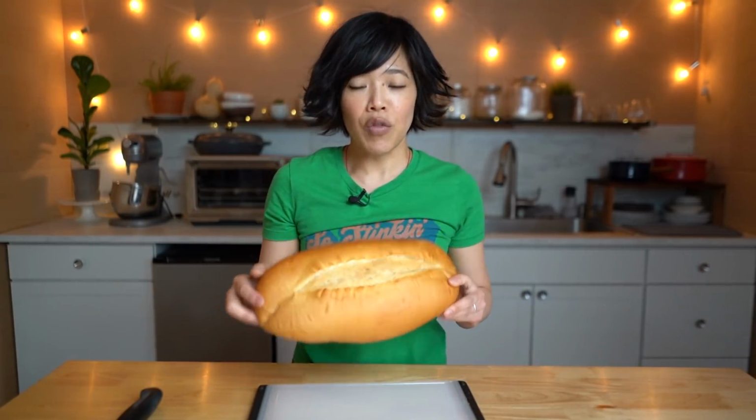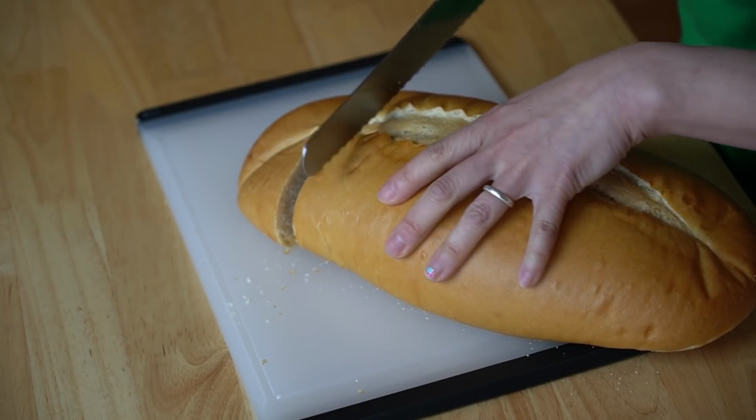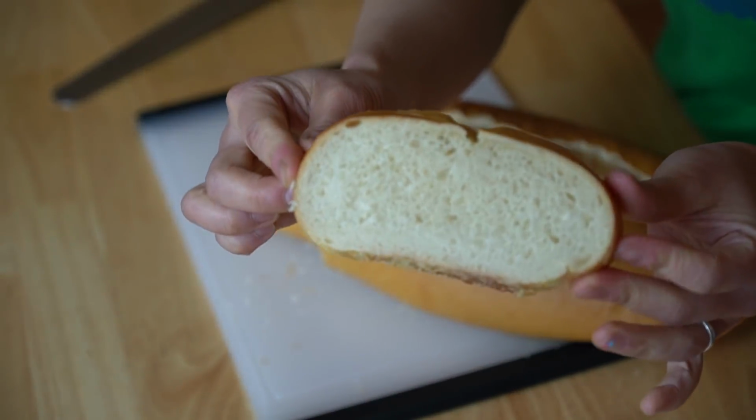So I've got a loaf of bread here. Any kind of bread will do. We just want to make toast. So I'm going to slice my bread. Trying to get a bigger slice here, but my bread today is a little bit thin. So I've got a piece of toast here. I'm going to put it in the toaster.